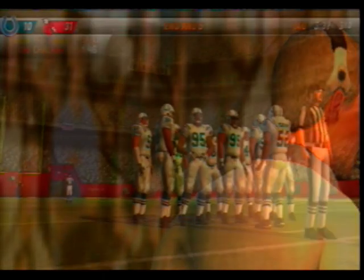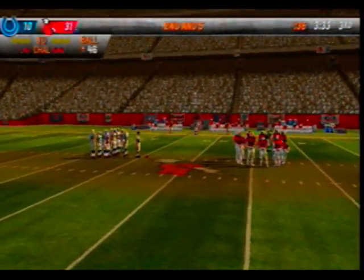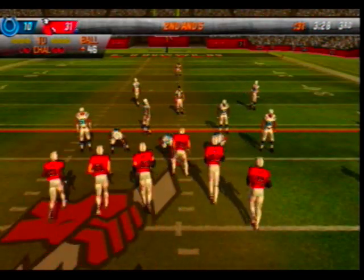The best backs in the league average 4 to 5 yards a carry. But there are a lot of things that go into a successful running game. You've got to have good play calling, good blocking up front, and a back that can take advantage when he sees the opening. And he picks up about four. Second and five coming up here.